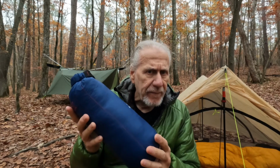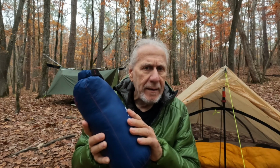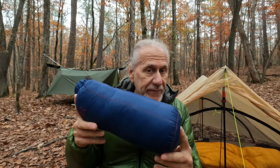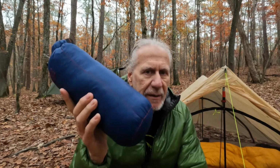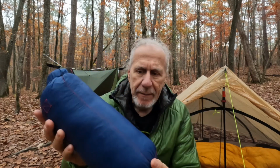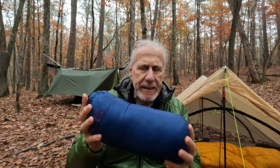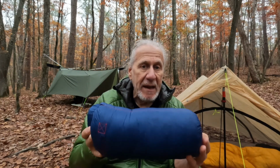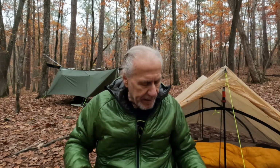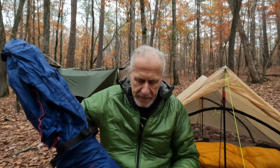The weight was a little off. It says it's 1.1 pound, 17 ounces, but when I weighed it in the stuff sack on my little kitchen scale, of course it's just a little kitchen scale, it wasn't quite 1 pound. It was just a few grams under 16 ounces. But I didn't find that to be a big discrepancy, because whoever fills these with the down, you're gonna have to have a margin of error one way or the other. I was surprised it didn't weigh more. So let's get into it. And so let's pull it out here.